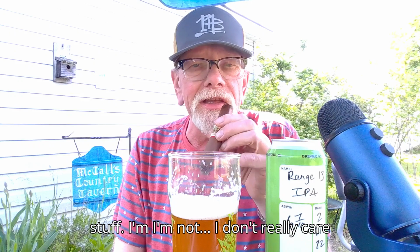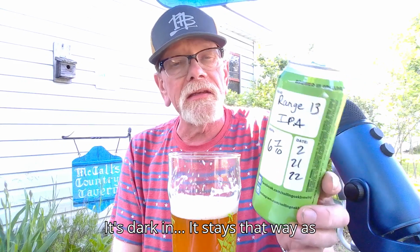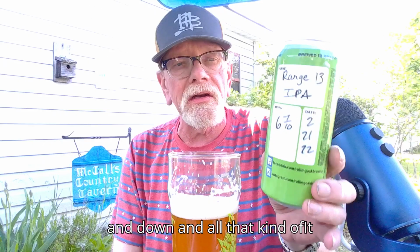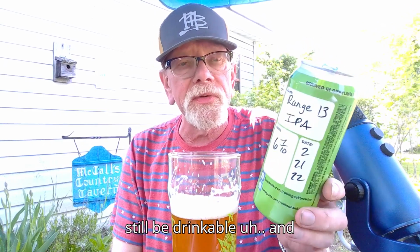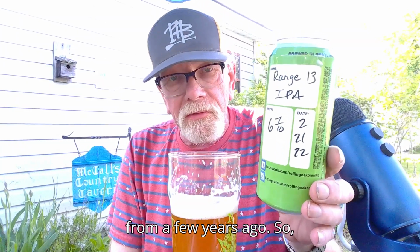I don't really care about when it was canned. The can is dark. It stays that way, and as long as the temperatures don't change up and down and all that kind of thing, it should still really taste really good and still be drinkable, and all that. So we've got the Ranger 13 IPA from Rolling Oak from a few years ago.